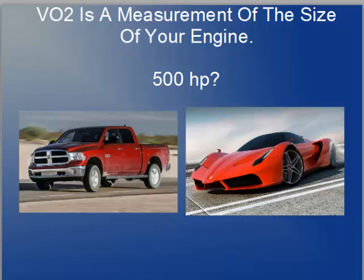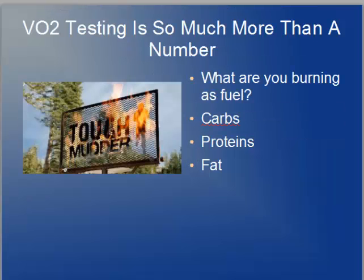I'm going to go into the data a little bit and tell you that VO2 max testing is so much more than just a number. A lot of people who do the VO2 max testing don't get into this detail. However, this could really improve your performance. During the VO2 max test, we get an idea of what your body is burning as fuel, whether you're burning carbohydrates, proteins, or fats. So let's go inside the data.